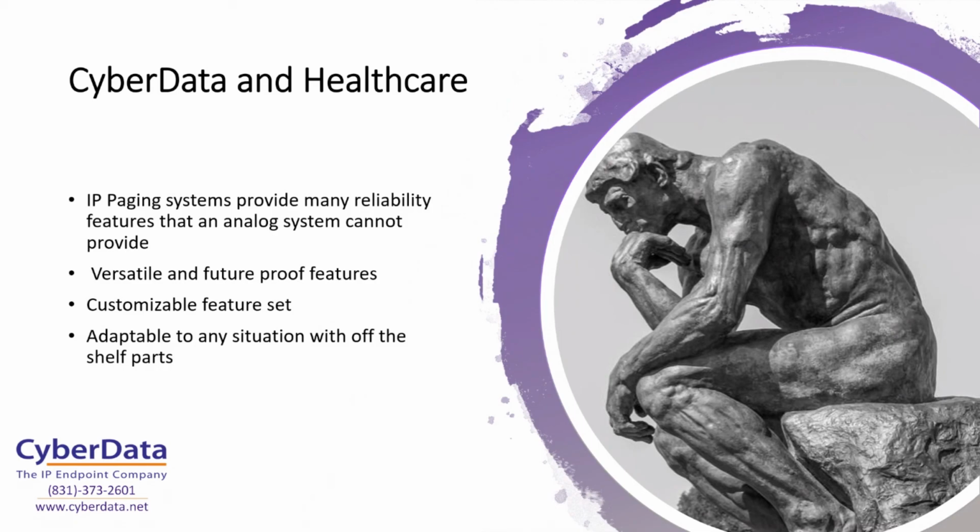And they've got a really customizable feature set where not only can we add new features, and that's something that we do relatively regularly, but IP-based products are just so much more customizable than an analog speaker, because all an analog speaker can do is you provide it power and it makes noise. That's all it does. Where our stuff can do so much more because it's IP-based. It's basically got a little computer in there that can make it do all sorts of other stuff while still making noise, the main thing that you want a speaker to do.